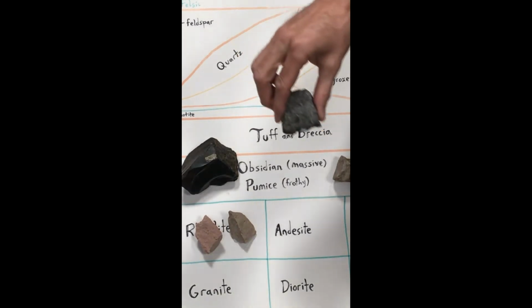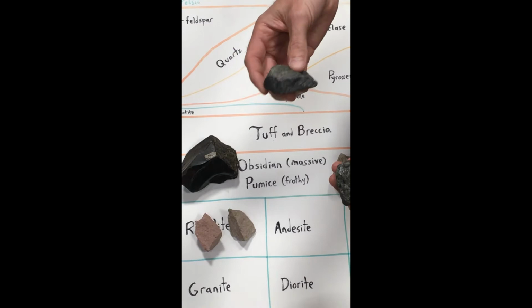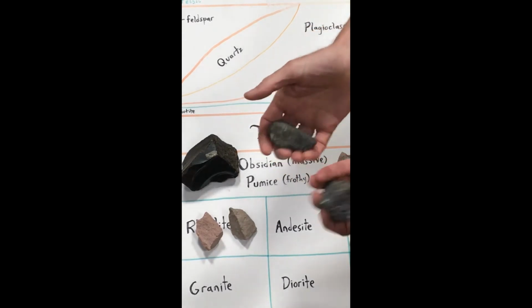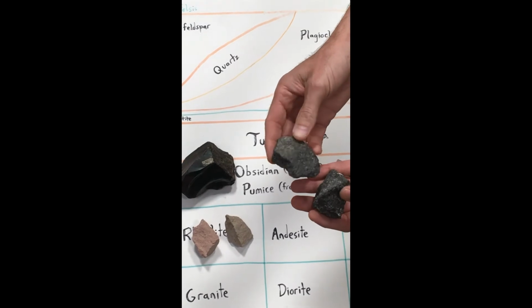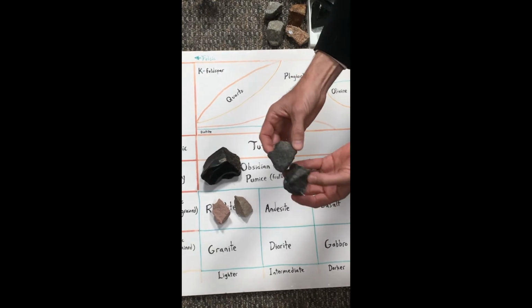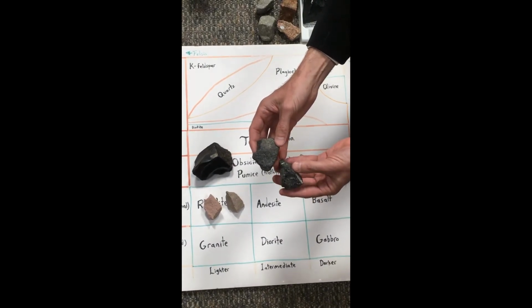Now, if you've got lava cooling at the surface, but this time with lots of dark, heavy minerals like plagioclase and pyroxene and olivine, then you'll end up with a different sort of rock, a heavier, darker rock. This is basalt. And most of the rocks that are underneath the mud at the bottom of the sea are this stuff, basalt. Fortunately for us, you can also find it on the continents as well. There's quite a bit of basalt in Idaho and eastern Washington.